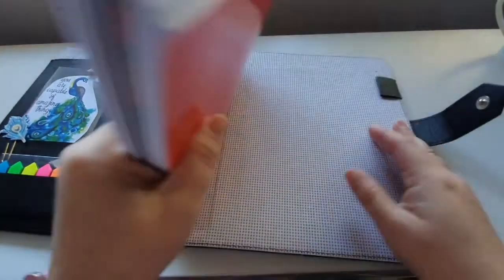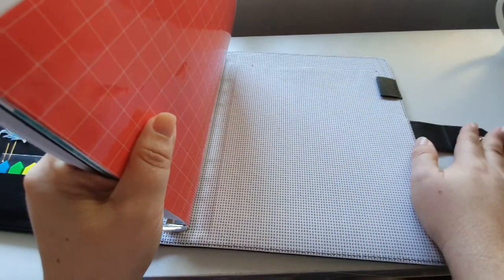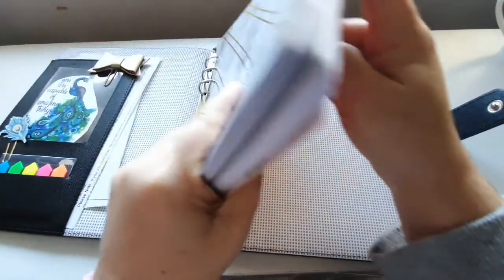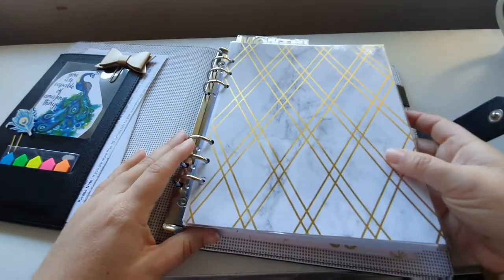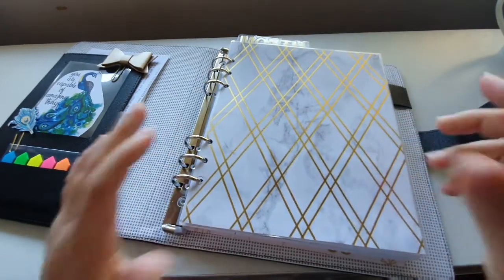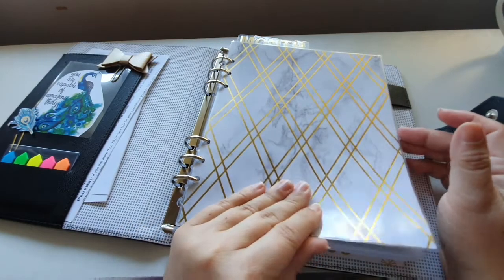What I do love about this one is that it doesn't have a zip pocket at the back. I found in the other one it was damaging the inserts along that bit there and putting a really bad mark on them. Yeah, so that's why I went about changing the cover and so forth.